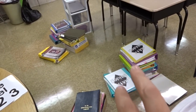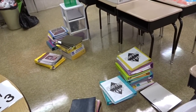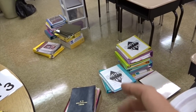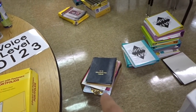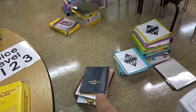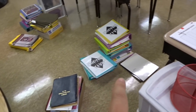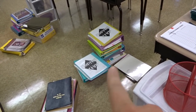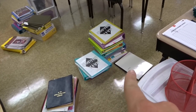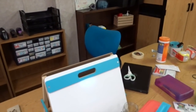And these are the binders I use for data, parent communication, behavior, and extra materials, which I have 3 grade books, which is awesome because I totally need one. And these are materials that I'm going to use this year. So now I'm going to clean off my desk so that I can take this stuff and organize that as well.